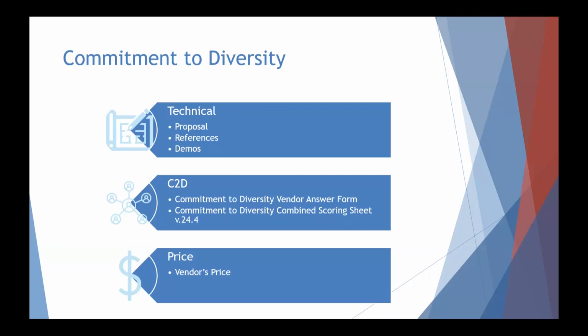Technical is comprised of the offeror's technical proposal, so all of the desirables that are being scored. If references or demos are part of your RFP, the points for those would also be included in the technical score. C2D must be 20% of the technical score. So if the agency had an RFP worth 100 technical points, the C2D points would be 20 points. The pricing points should be no less than 20% of the technical and C2D combined points. You can think of it as building on each section.